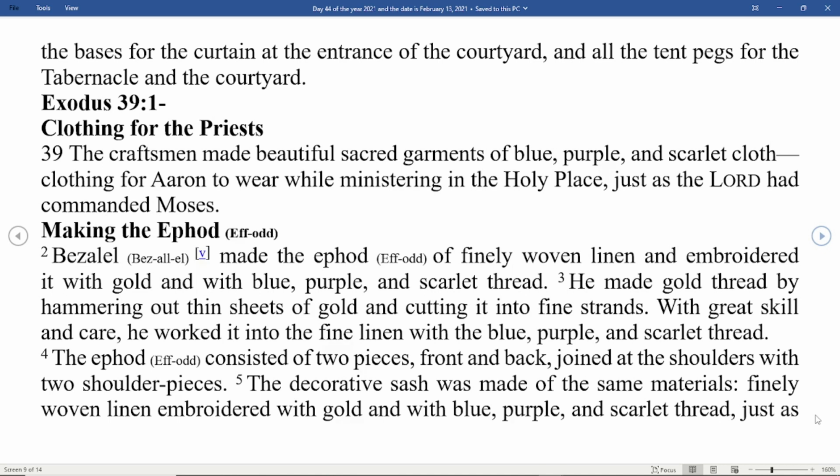Exodus chapter 39, starting at verse 1. Clothing for the priests. The craftsmen made beautiful sacred garments of blue, purple, and scarlet cloth. Clothing for Aaron to wear while ministering in the holy place, just as the Lord had commanded Moses.